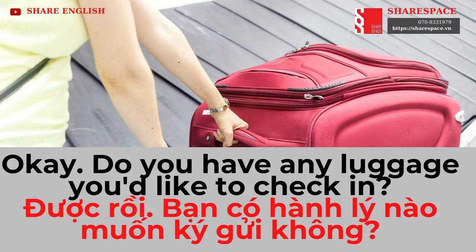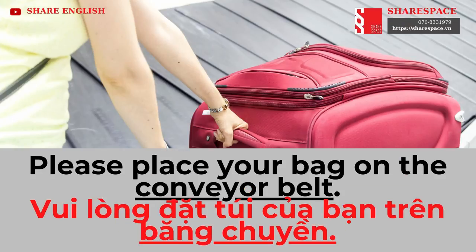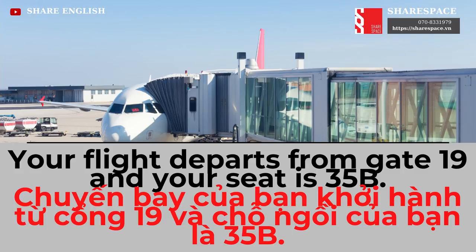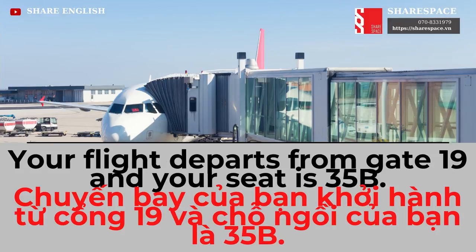Okay. Do you have any luggage you'd like to check in? Just this one. Please place your bag on the conveyor belt. Okay, everything appears to be in order. Here's your passport and boarding pass. Your flight departs from gate 19, and your seat is 35B.